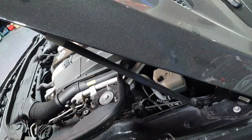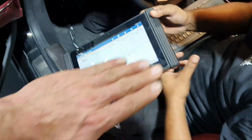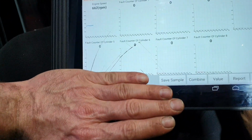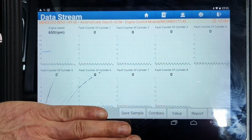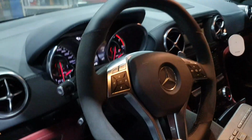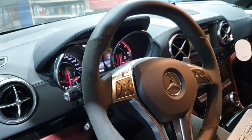You needed something? No, you just want to point also at the fault counter? Yeah. All right, I'm waiting. Keep it steady. Keep it steady. I have it. Yeah, you remove it. All right. No misfire. Splendid. Beautiful. Excellent.